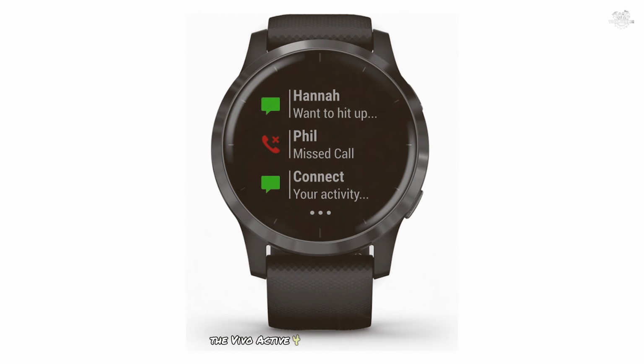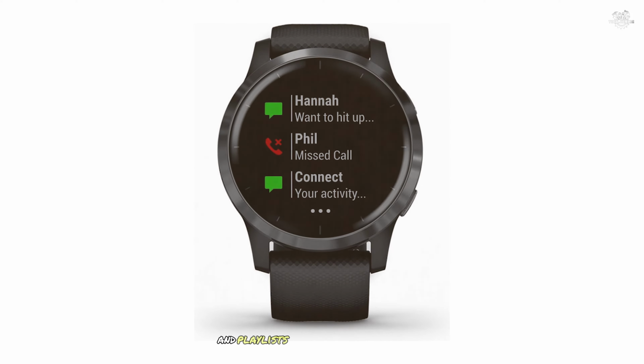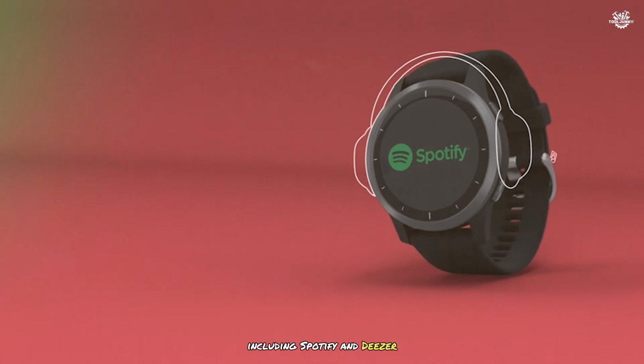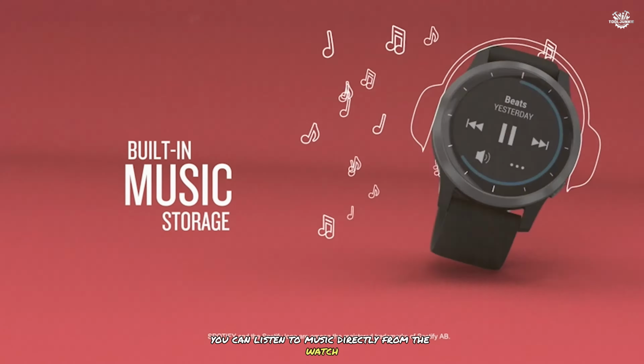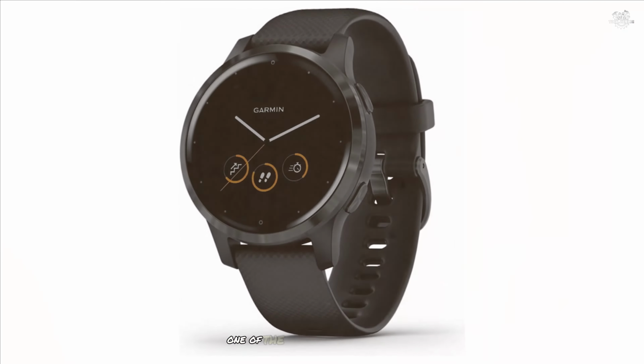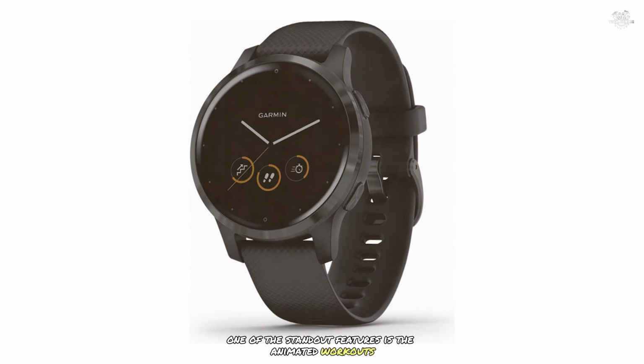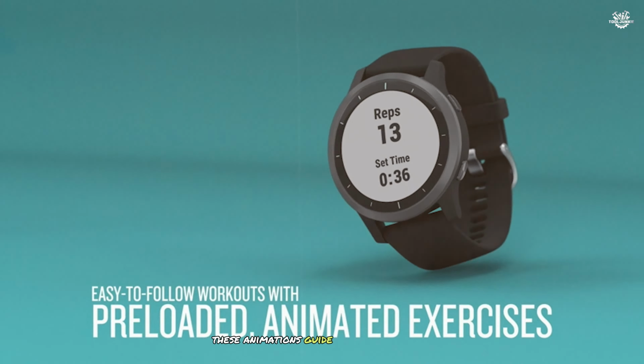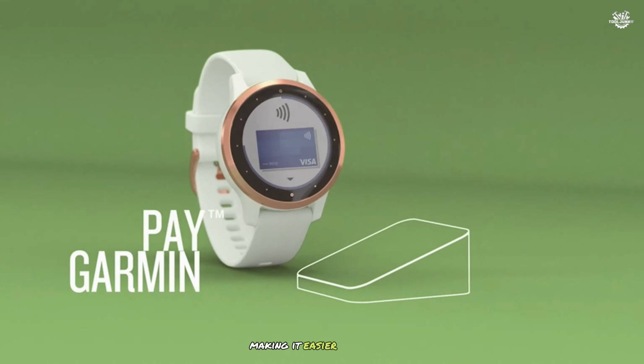The Vivoactive 4 allows you to download songs and playlists from your favorite music services, including Spotify and Deezer. You can listen to music directly from the watch using Bluetooth headphones. One of the standout features is the animated workouts for cardio, strength, yoga, and Pilates. These animations guide you through your exercises, making it easier to follow along.